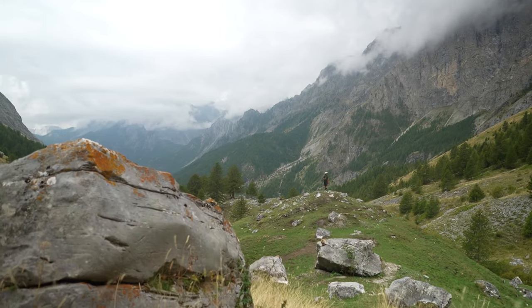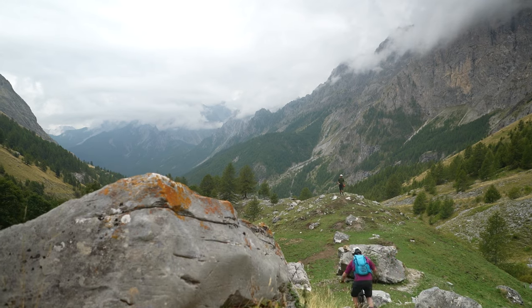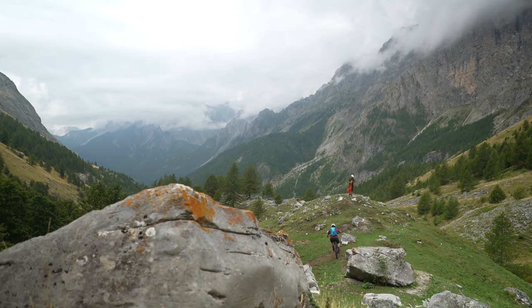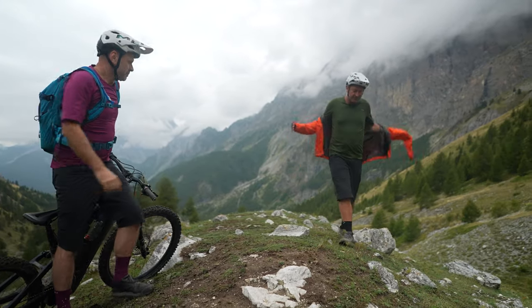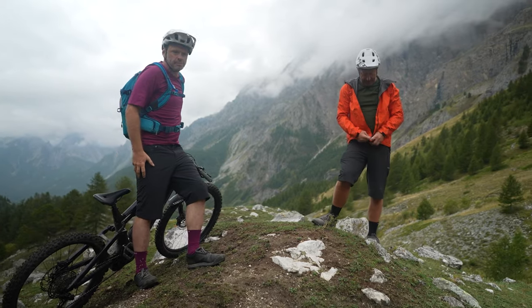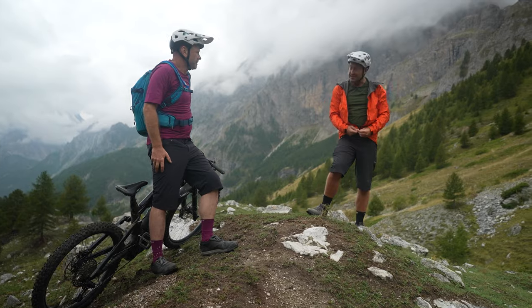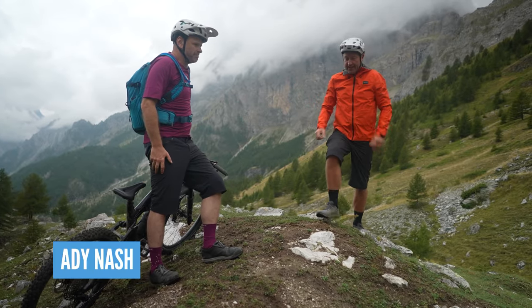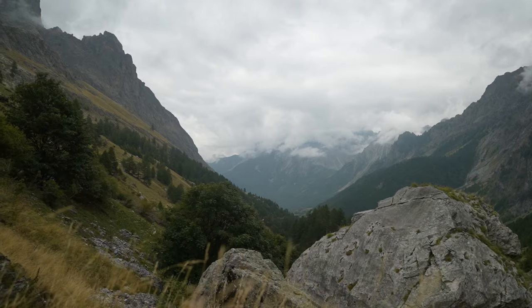Now the weather is literally closing in on us here in the Alpi Maritime area of northwest Italy. And to help me analyze and discuss the whole business of what bike, what motor, what battery, and also what kit to wear, is a friend who's joined me on some big adventures all over the world, Ady Nash. Hi, Steve. Ady, what a place. Amazing, eh? Spectacular.